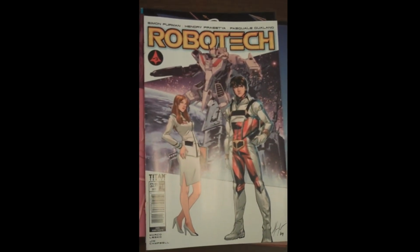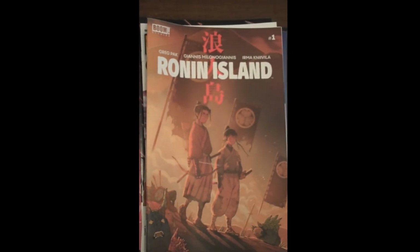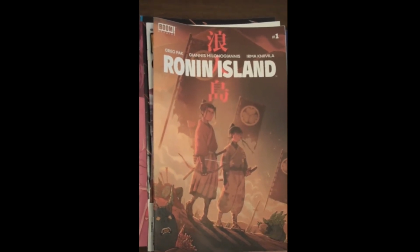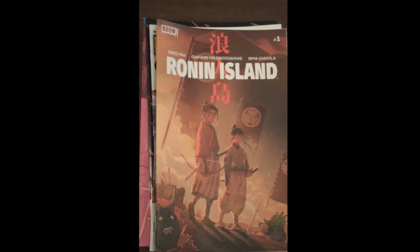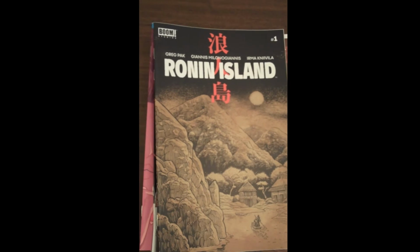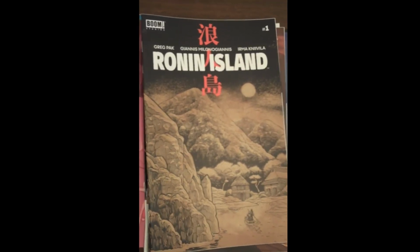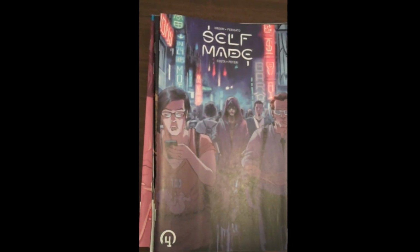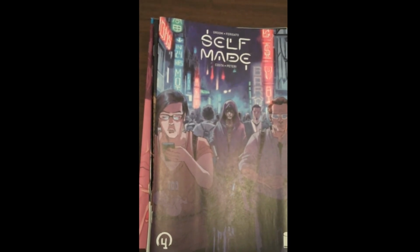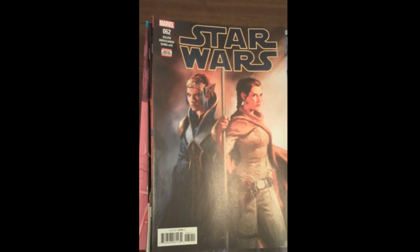Then from Boom Studios and Greg Pak, we have issue 1 of Ronin Island. Got a slight C shape to them. Talk to Diamond about getting those replaced for you. And then the variant cover for Ronin Island, issue 1, gorgeous. Next up from Image, we have issue 4 of Self-Made. And then from Marvel, we have issue 62 of Star Wars.